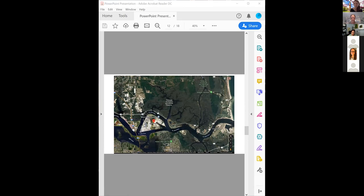So just a little bit more information about some of our sites. So these are the sites in Florida. Our main partners are what we call Jax Port. That's the Port of Jacksonville. And there's actually four terminals there. We're talking about Blount Island, which is a Marine Corps command.